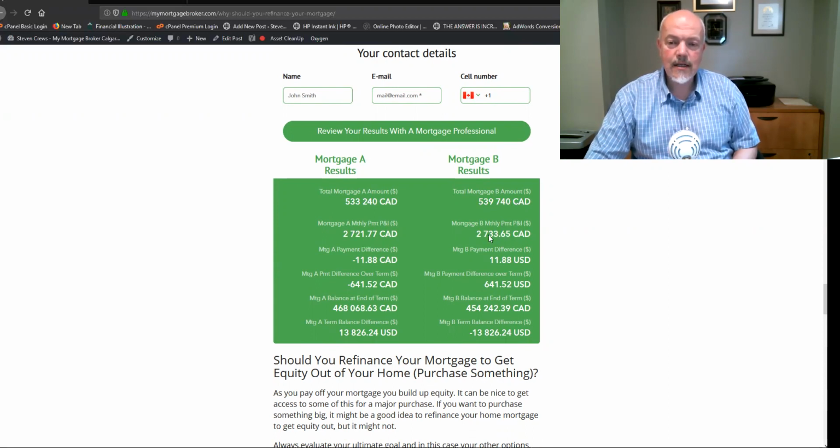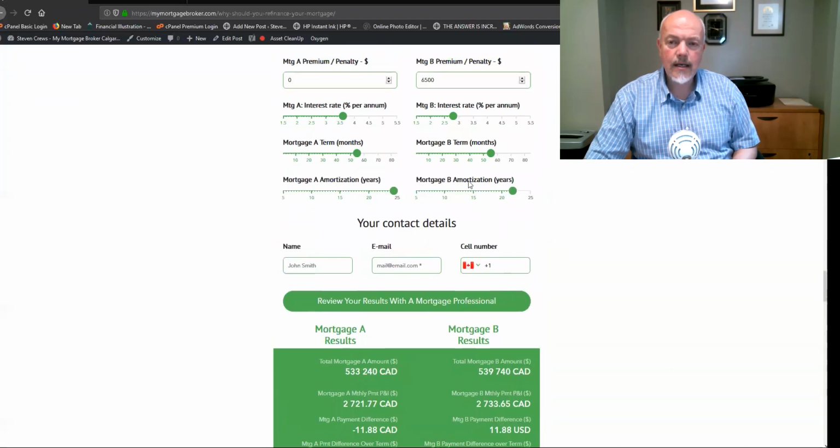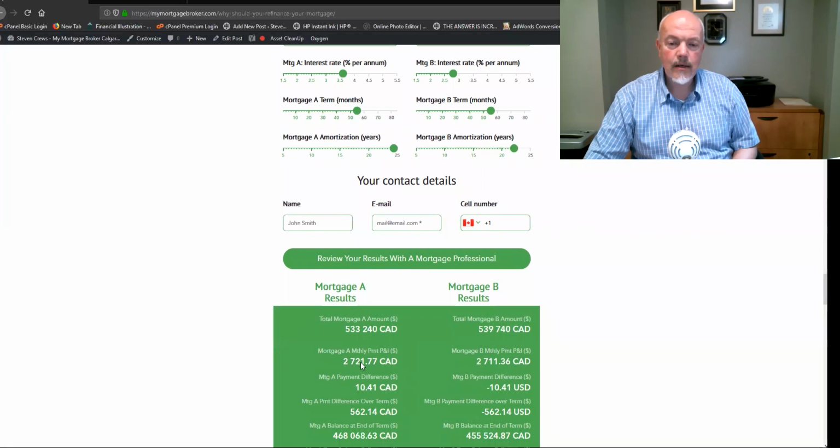I can increase this a little bit to reduce this number. So I can increase this amortization by a quarter of the year, and that reduces this number by $10 less. I'm going to use that instead. The comparison is still $11 more, $10 less. So they're right in that kind of halfway between.